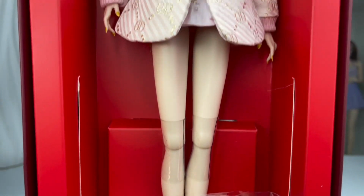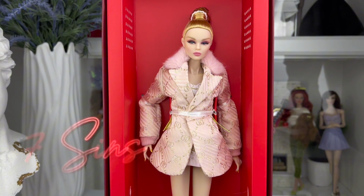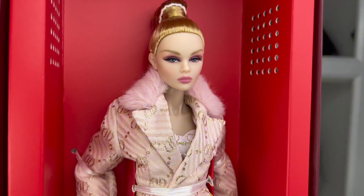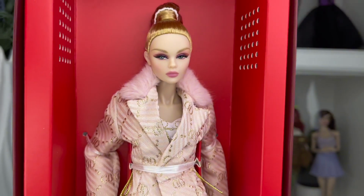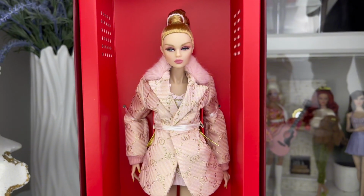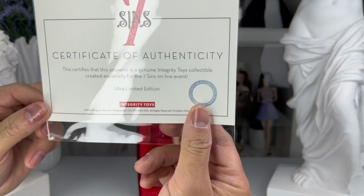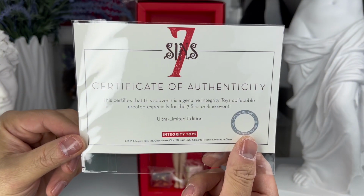This doll is from Tulabelle True 7 Sins online event collection, designed by Martin Key. Indulging in a world of temptation, a perfect blend of confidence, charm, and allure. This doll comes with certificate of authenticity with no edition size written.